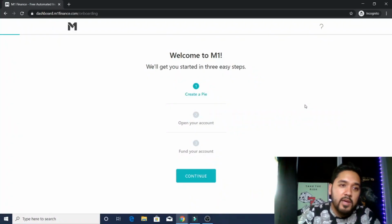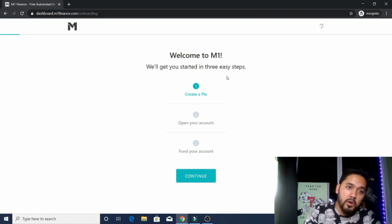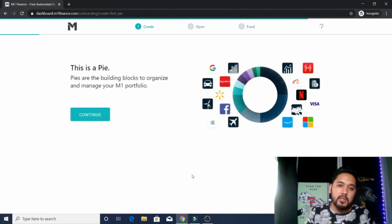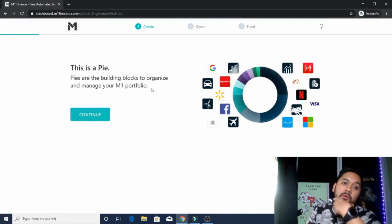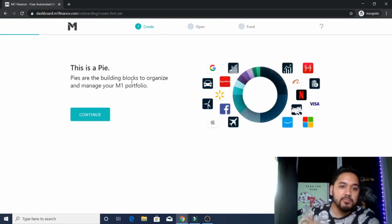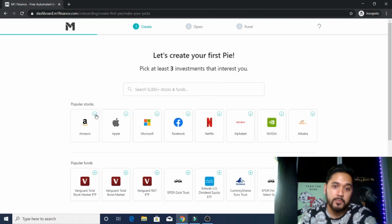So to get started with M1 Finance, on the previous screen, I basically put in my email address and a password that I would like to choose. So just going over when you sign up, this is going to be the next page. Welcome to M1, and then you're going to create a pie. So basically a pie is your portfolio. You could see right over here, this is a pie. Delicious. Pies, as I said, just make up your portfolio, whatever composition that you want it to be set at. And when you first start off, they want you to at least choose 3.